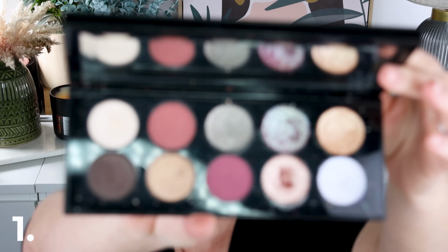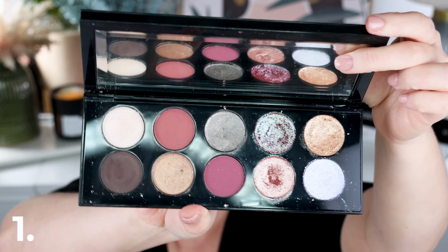And then number 1 of 2022 was naturally Moonlit Seduction. Listen, I still rave about this mothership. To this day, this is actually my favorite mothership out of the entire collection. And yes, it doesn't have the OG special shade formula, but I still really like this special shade formula. And I just love the color story of this one.